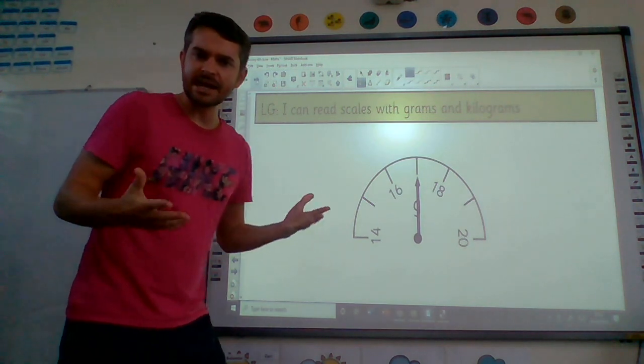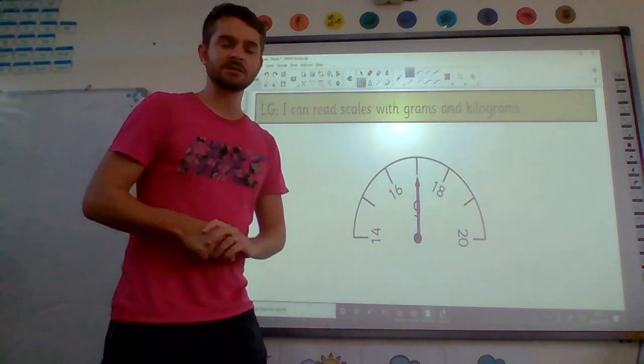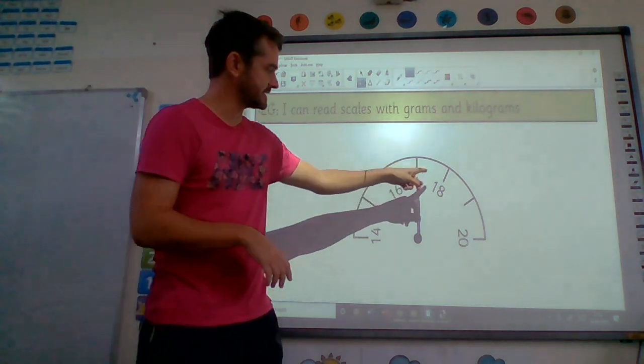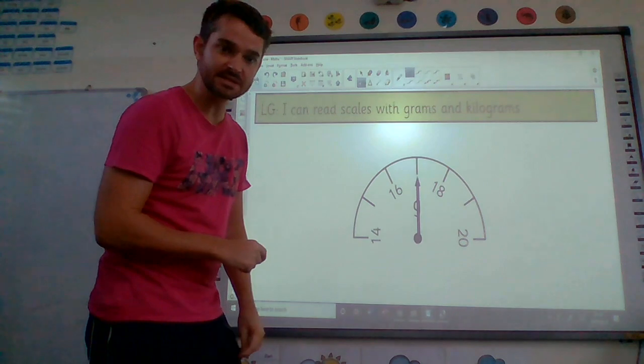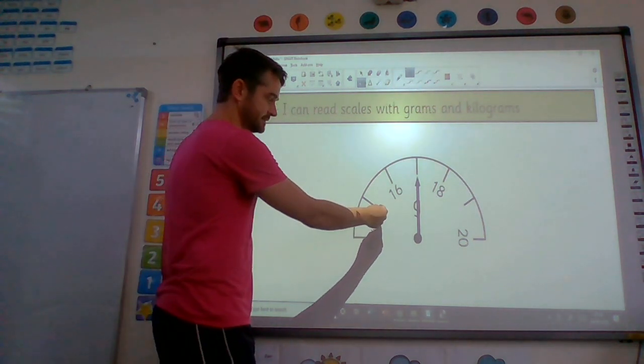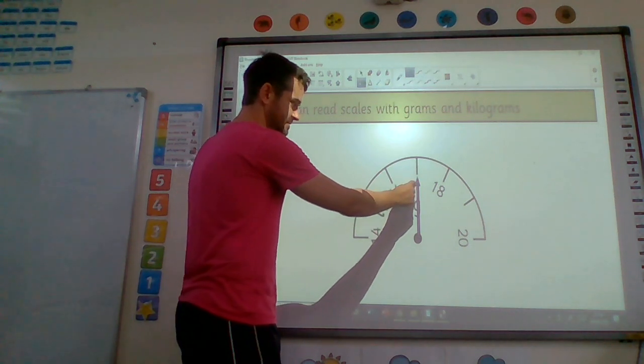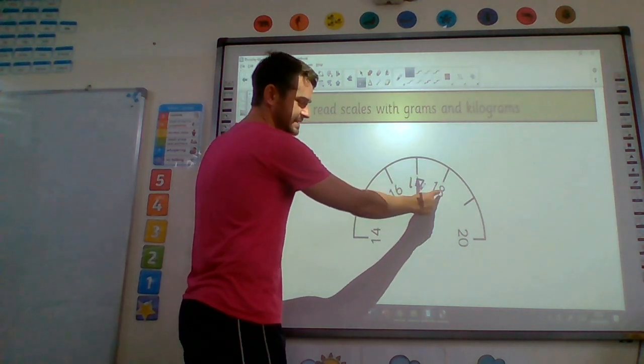Oh, we made this a little bit heavier. The numbers have got a little bit bigger. This will test people counting in 2s, 14, 16, 18, 20. Right, what are the missing numbers there? 14, 16, 18.